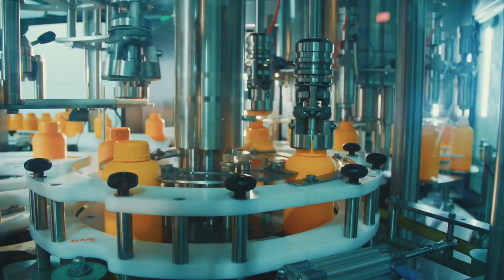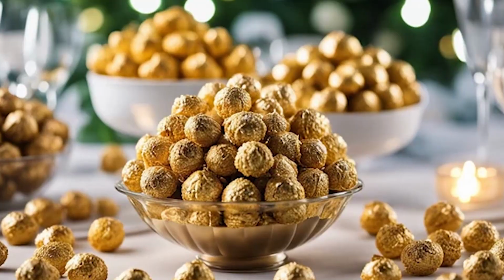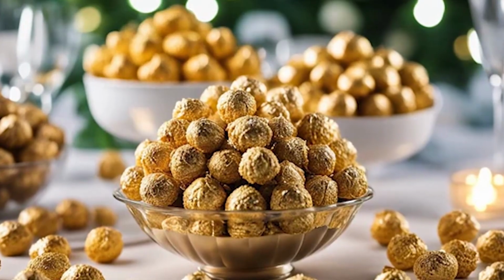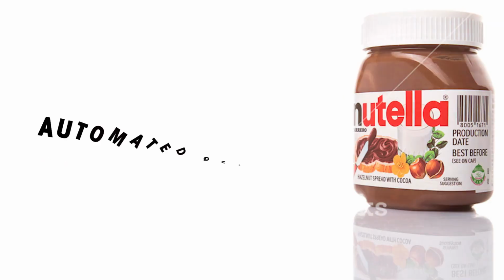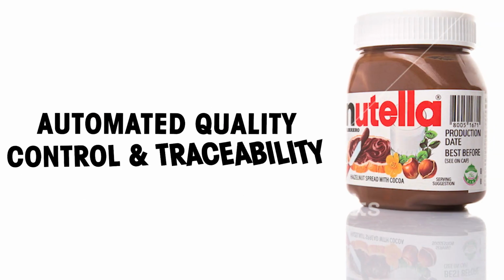Packaging isn't just protection, it's presentation. And with automation, Ferrero delivers both millions of times over without ever cutting corners. Automated quality control and traceability.